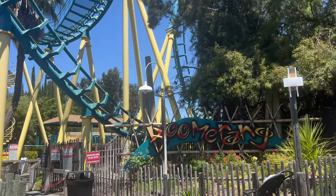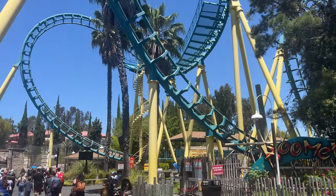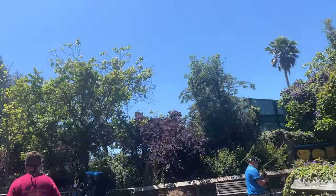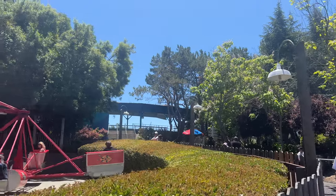So they are working to get Boomerang open today, but we really don't feel like sticking around all day, so we're just gonna have to leave that credit on the table, unfortunately. It's not like we're never gonna come back here, so we'll get on it eventually, but we are gonna start making our way out of the park.